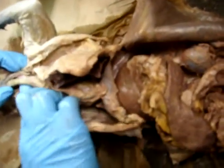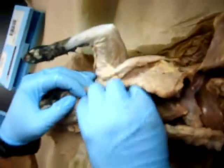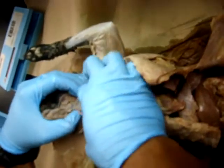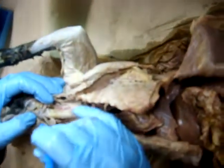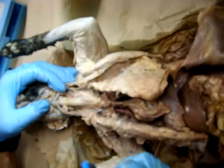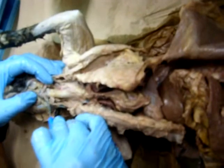The larynx. It's the voice box. That's right on top. That hard part right on the top. Oh, that one. Yep, right there. Wait, where's the trachea again? This. And then the larynx is right above it, on top.